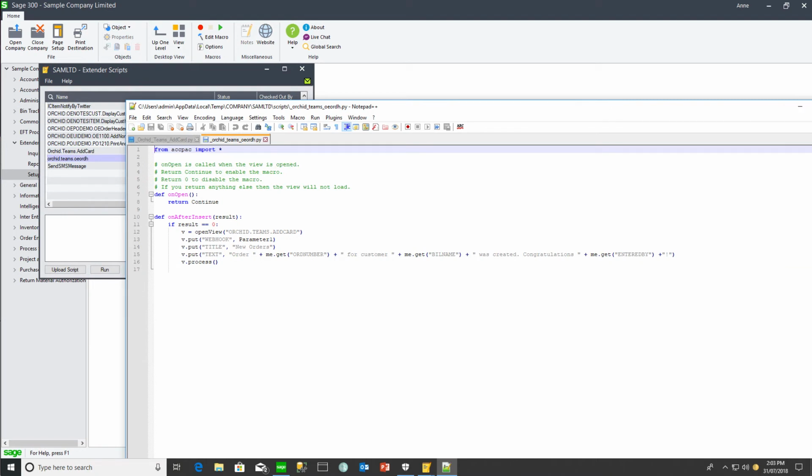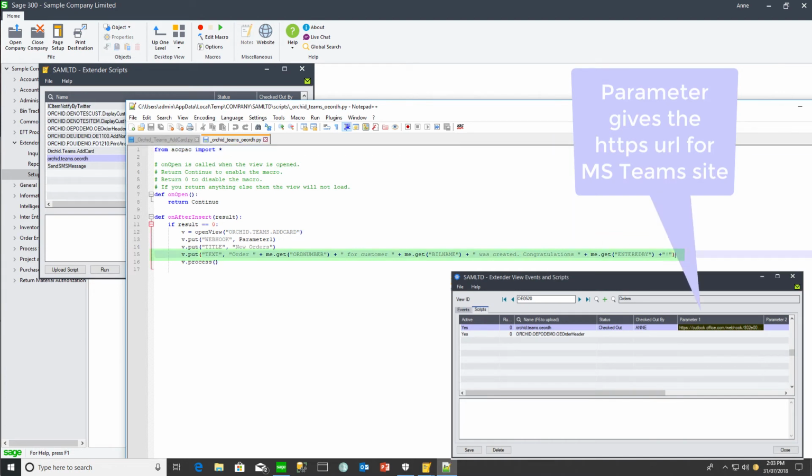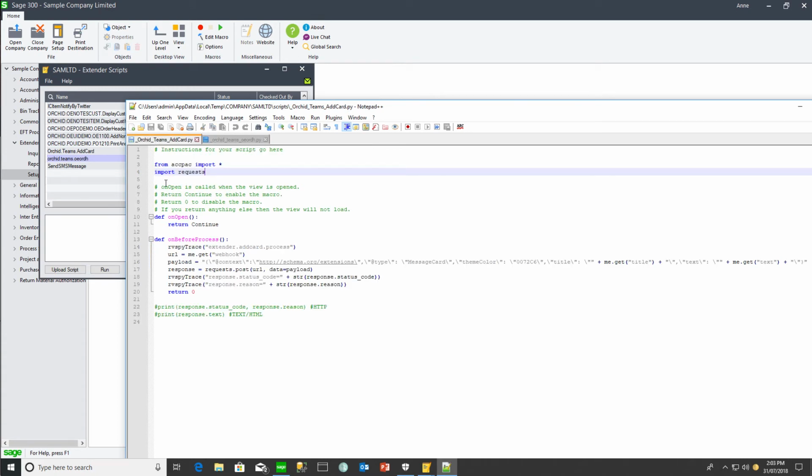And for posting to Microsoft Teams, we have two scripts. The first one, which is attached to the order header, allows us to build up the details of what the posting is going to say. And in the Orchid Teams Add card Python file, we import requests, which allows us to do HTTP requests. We get the URL details and then post the payload, where the payload is set to the text built up in the Orchid Teams Ord H PY.